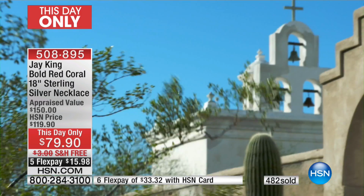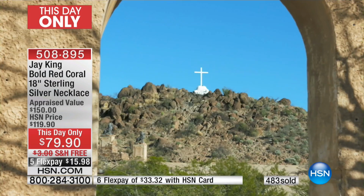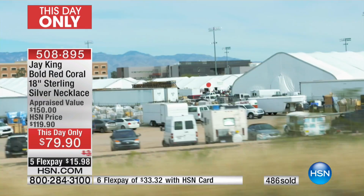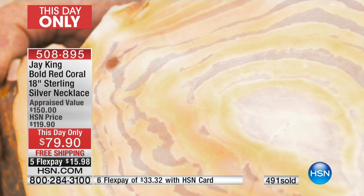This is one of the things that you just don't see, the coral rough stock. I predict that in the near distant future, and I'm talking a few years from now, you won't see it. That's the Tucson Gem Show right there. Those are all gem shows right there.